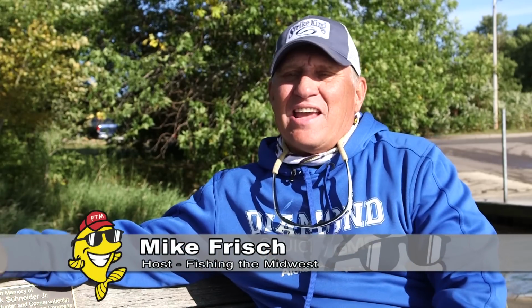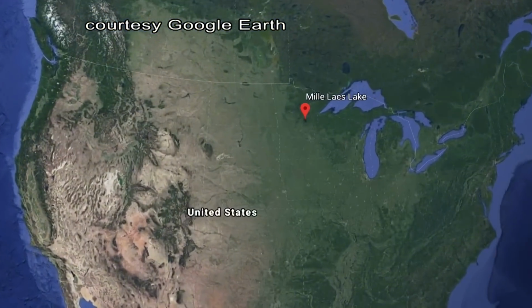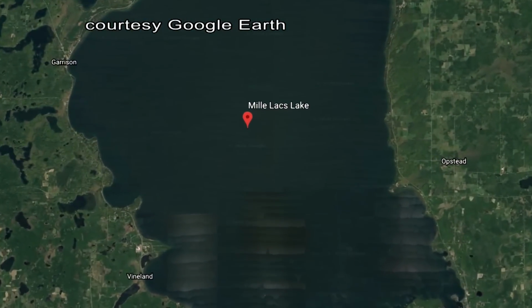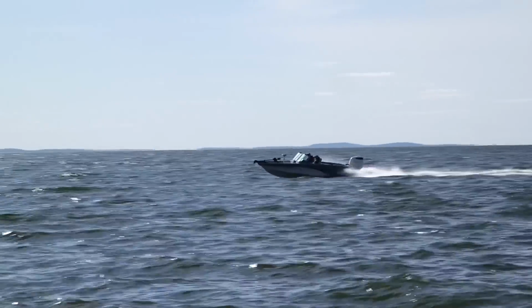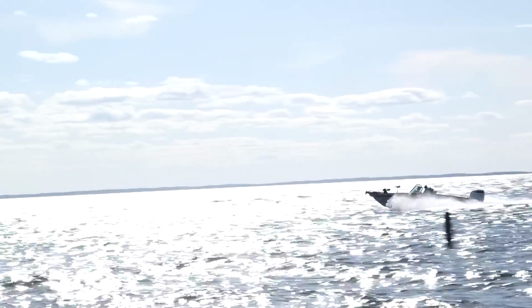So the plan today is to fish Mille Lacs Lake. You know, Mille Lacs Lake is one of my favorite lakes. I don't get up here as much as I'd like to. And this week, the Minnesota Department of Natural Resources announced that next week they're going to close the lake. So Dave Cookman, a fellow fishing guide, fishing buddy, and I decided we're going to Mille Lacs, get in one last shot before it closes. And so that's what the plan is today.